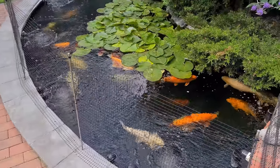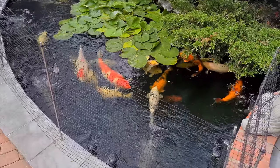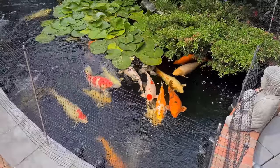Well guys, here we are again. As you can see, not quite so many bubbles kicking about. We're starting to get there. It's about cleared it up.